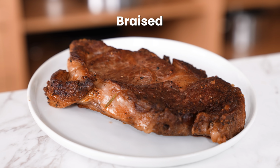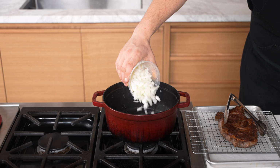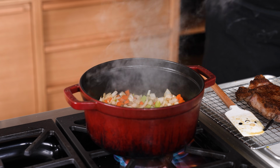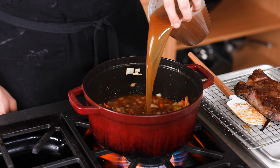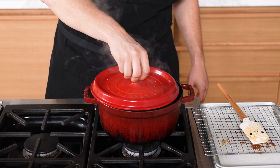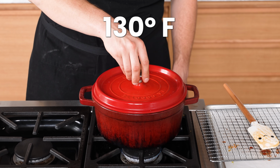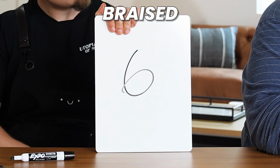Moving on. Next, braised, one of my favorite cooking methods. So we seared our steak on both sides, removed it from the pot, added some aromatics, sauteed, a little tomato paste, more aromatics, cooked it down, deglazed with white wine, beef stock. I mean, this is a whole ass process. Bring that up to a boil, reduce to a simmer, add your steak, cover it, and let that simmer until it reaches an internal temp of about 130 Fahrenheit. Remove, rest, slice, rank. A 7, a 6, and a 2.